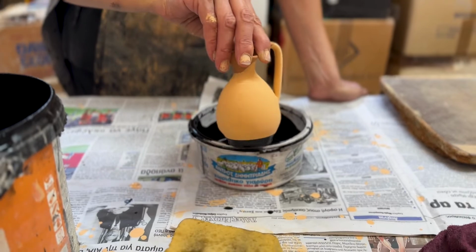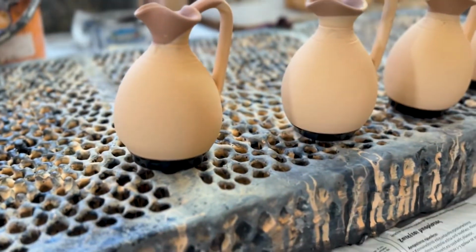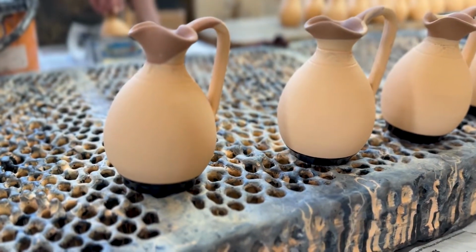Listen carefully. You just have enough to cover the bottom. Measure before. Yeah, perfect.